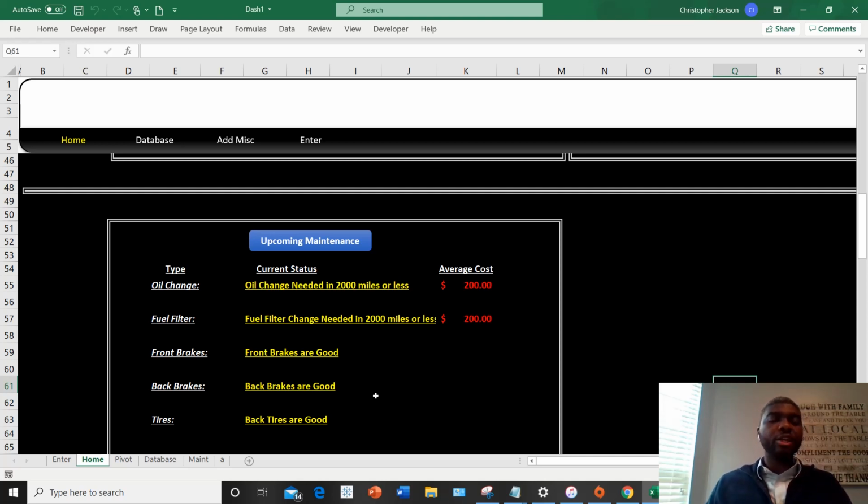This is just how we keep up with our upcoming maintenance. The database alerts us 2,000 miles before we need to get an oil change or a fuel filter, so we can go ahead and make those phone calls. Trying to get into the Ram place, I have Rams, so I don't know what everyone else has, you may be there all day on a Saturday and a Sunday, truck just sitting there for 3-4 days trying to get brakes or something taken care of in your truck, because they're so busy.